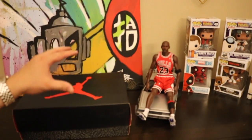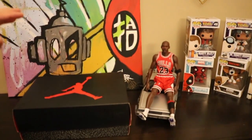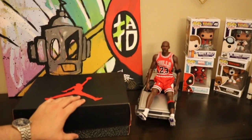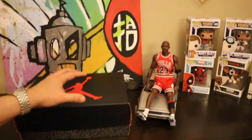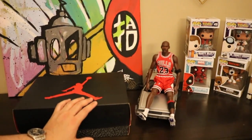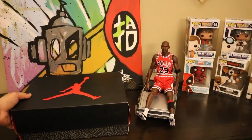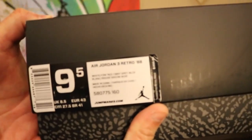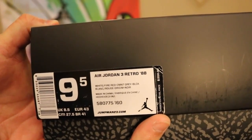I'm telling you, people, StockX is legit. Go there, you place a bid on any particular sneaker, and basically you have people selling sneakers, and if you're patient, within 30 days, I was able to pick these up. As you can see, the Air Jordan 3 Cement Retro 88.